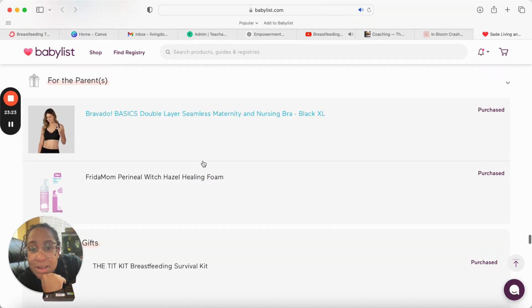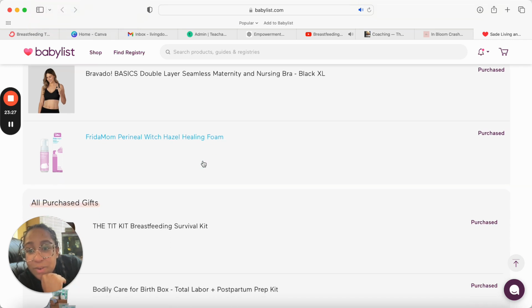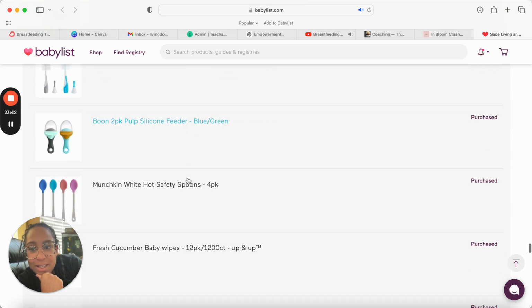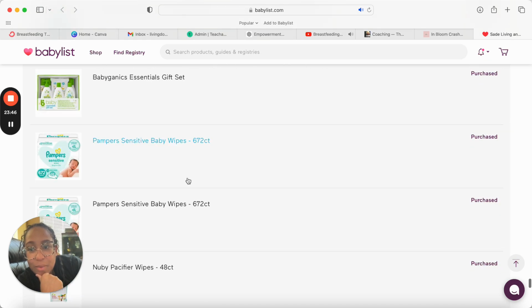Let's see. A maternity bra. You're going to need those. The Freedom Mom Witch Hazel. I didn't get that one specifically. I got a different witch hazel, an all natural one from another company that I like. But you can get this one. They all do the same thing. And then, yeah, I think that is everything from our first baby.